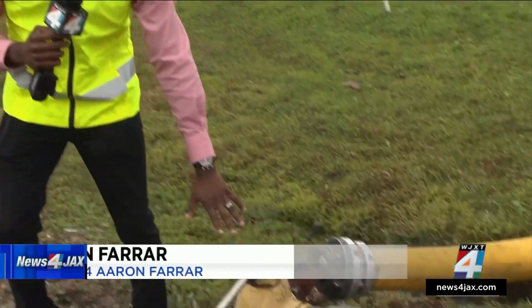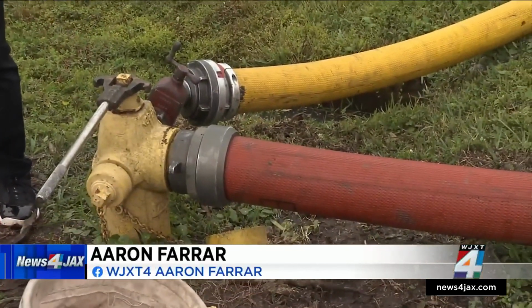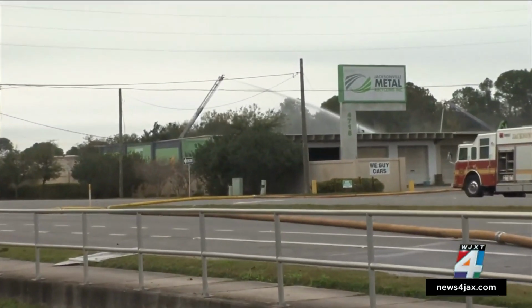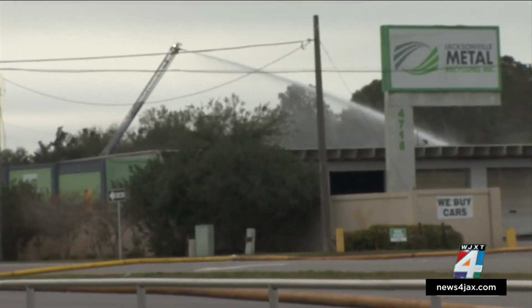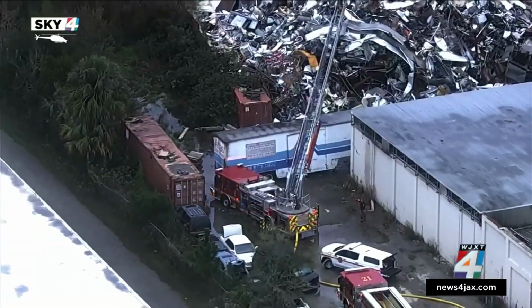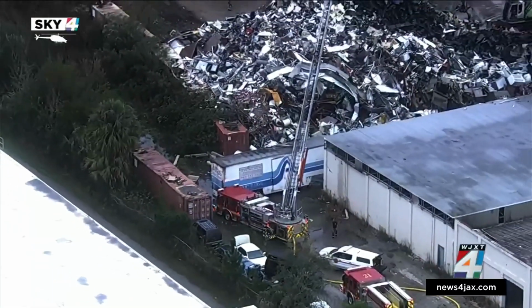This is one of the fire hydrants closest to the recycling center behind me. JFRD having to pump between 3 and 4,000 gallons of water per minute to make sure there's a constant flow of water right down on the fire. The fire marshal arriving early this morning to start investigating what caused this.